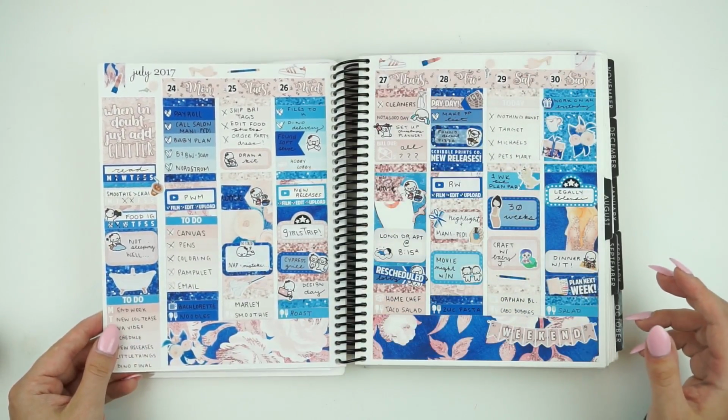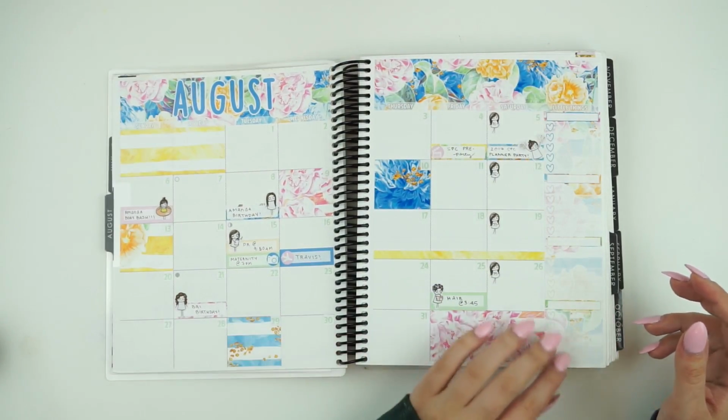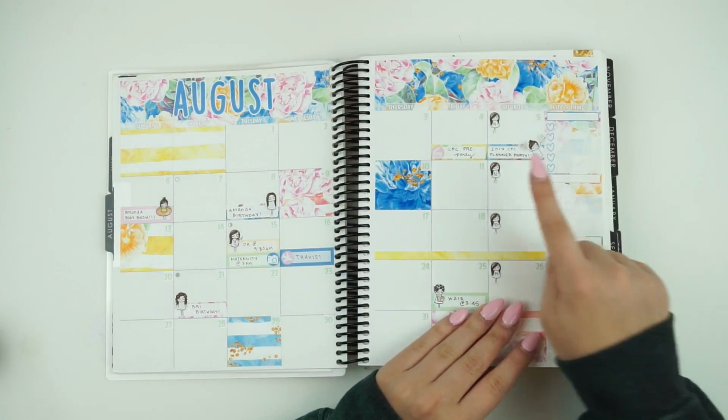And this one was a glitter kit, which I love the colors of. The pink and the blue together are like life. And then this was also another one of my kits. This art was super popular. This was also the planner party.